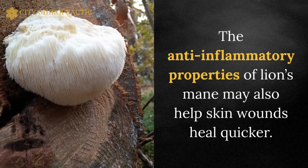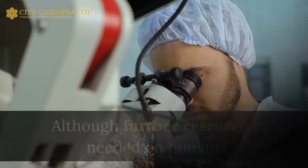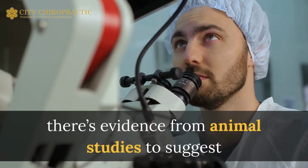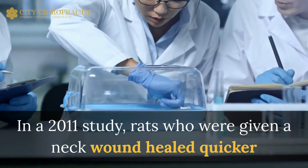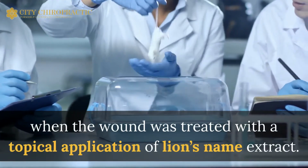Wound healing. The anti-inflammatory properties of lion's mane may also help skin wounds heal quicker. Although further research is needed on humans, there's evidence from animal studies to suggest the mushroom may have beneficial effects. In a 2011 study, rats who were given a neck wound healed quicker when the wound was treated with a topical application of lion's mane extract.